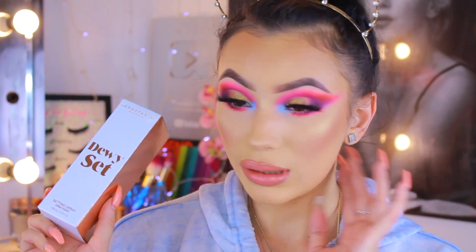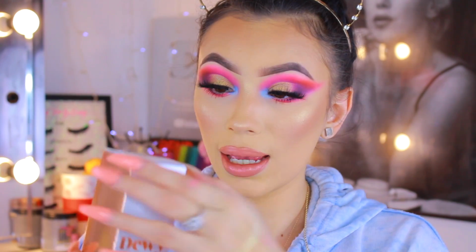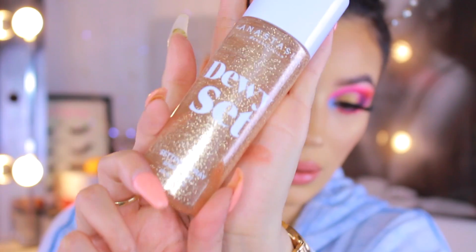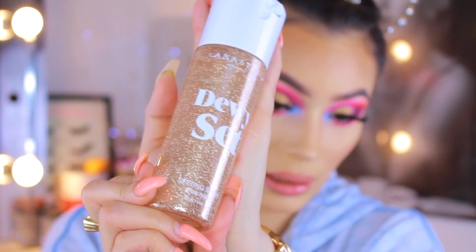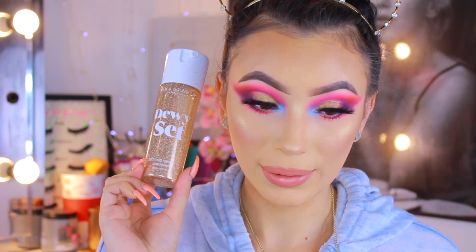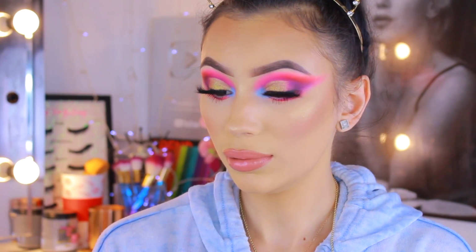So now to set this makeup in place, I am gonna be using the Dewy Set. Can we talk about the packaging? Absolutely stunning. Look at this. It's stunning. Like, wow, Anastasia, you just blew my mind away. It reminds me of like a Fix Plus, the way they did the bottle. Oh my god, I love the smell.